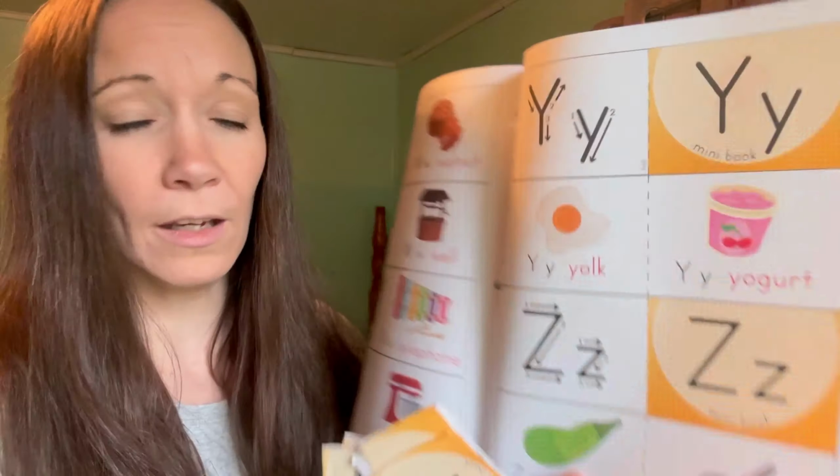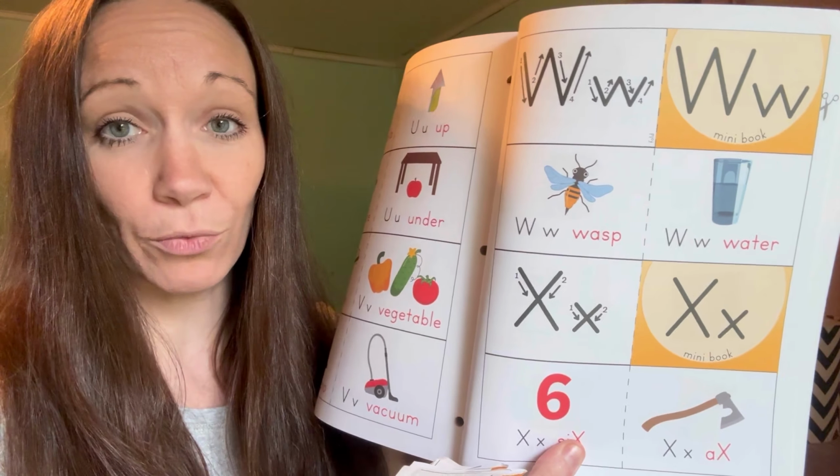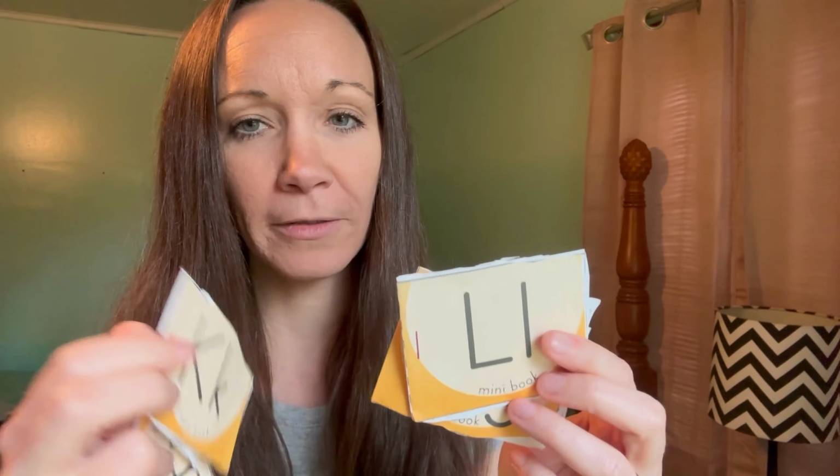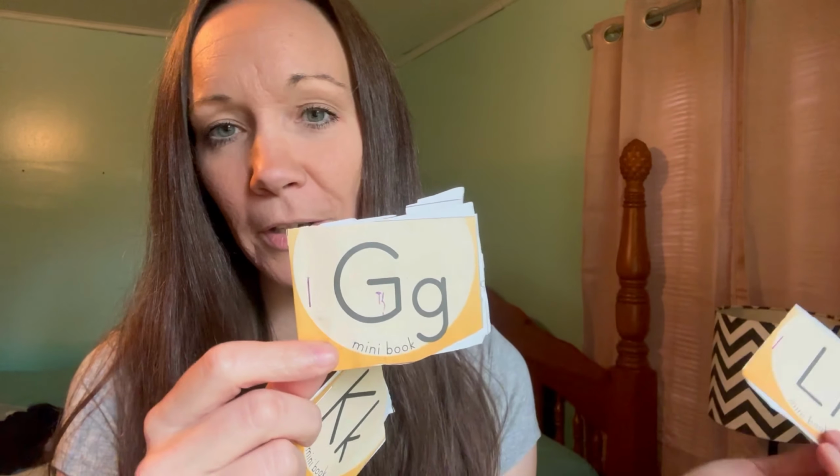So in the back of here, it has these little books that you cut out and you make. And it's just over and over practice. You just read whatever letter it is. And I let her cut them out because it works on fine motor skills. So we have letter F, K, L, G. These were the only ones that I could find lying around our shelves.